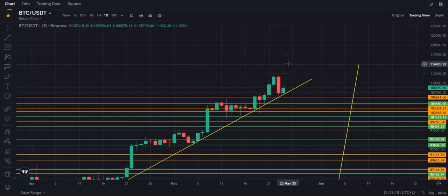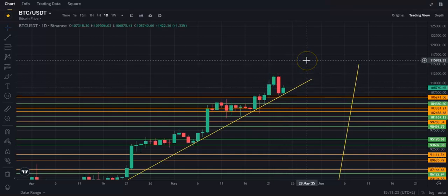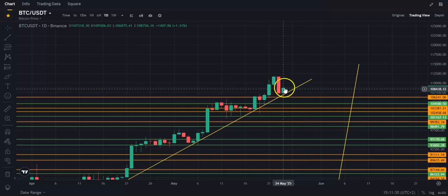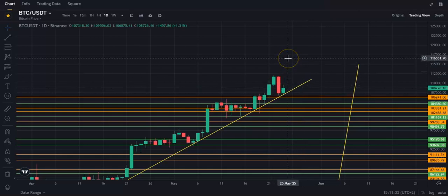Now, taking a quick look at Bitcoin, guys, you can see we got that dump yesterday from the announcement from Trump that he wants to impose 50% tariffs on the EU from June 1st. But we are starting to recover. Now, keep in mind, we are creating a CME gap. So, 98% of these get filled or so. And there's always a chance we don't have to fill that gap, too.